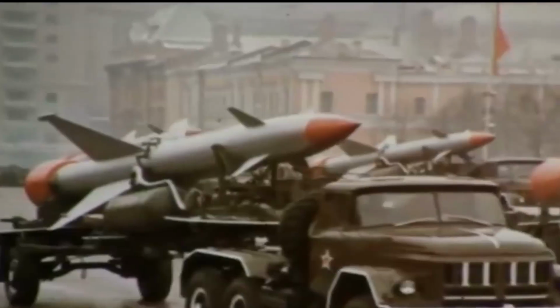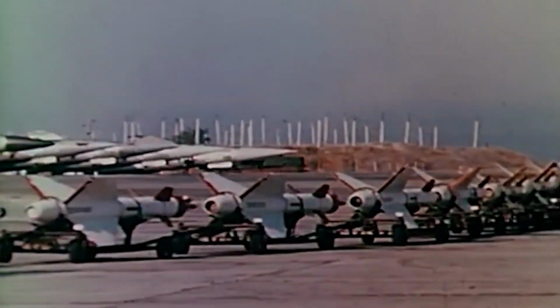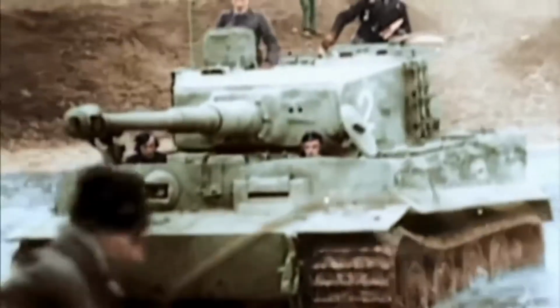Soviet doctrine, as we all know, pretty much went all in on numerical advantage. As Joseph Stalin said, quantity has its own quality. While the Germans in the Second World War were focused on creating the perfect tank with the perfect welds, crew, and tracks, the Soviets realized they could essentially bodge their tanks to last just as long as they were needed and, well, make loads of them.